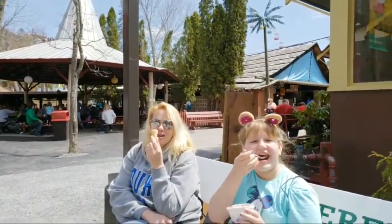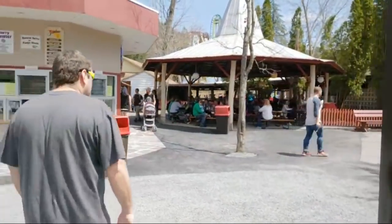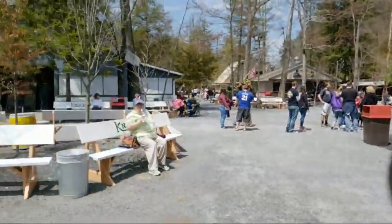Say hi. Wait, I found the punk road. I love rock and roller coaster that goes upside down.